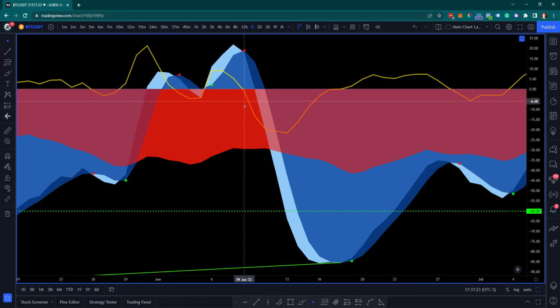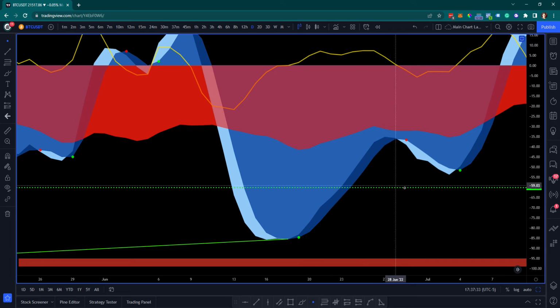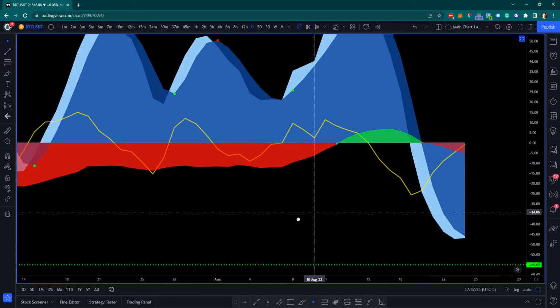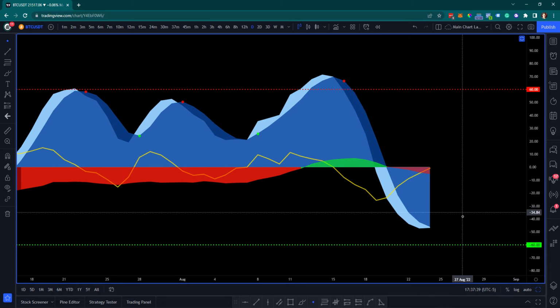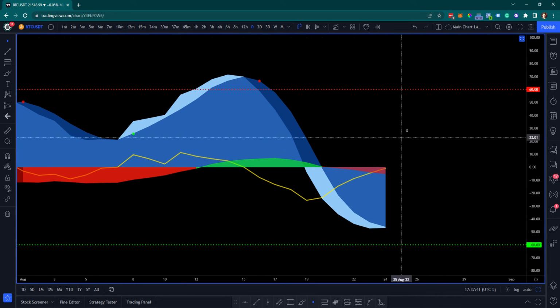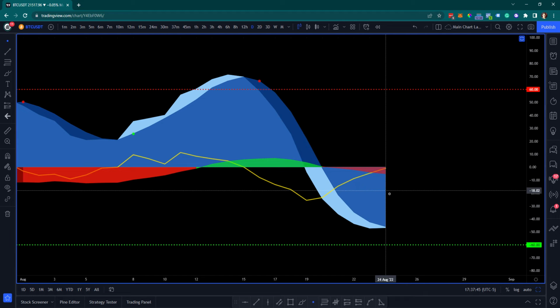So when the VWAP crosses down, guess what? You get a green dot, or a red dot in this case, right? So when the VWAP crosses down, you get a sell. When the VWAP crosses up, you get a green dot. So these dots are more so indicators of a VWAP crossing the zero line, up or down. We haven't gotten that cross yet, but just the fact that the VWAP is pointing to the upside is intriguing.